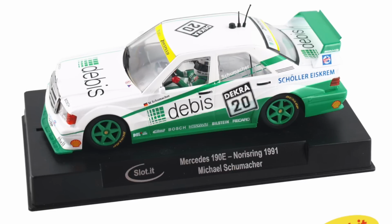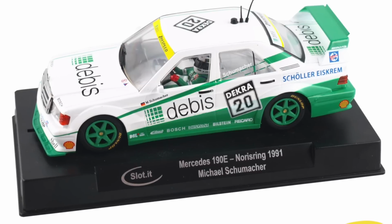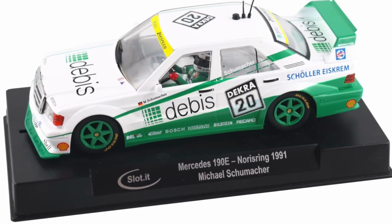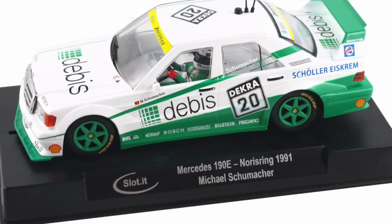Mercedes DTM coming. This is a Michael Schumacher driven car coming out in the first quarter of next year. Don't expect this year. Next year, guys. White and green, Nurburgring DTM livery on this thing. And yeah, I'm sure it'll be popular just because of the Schumacher connection.